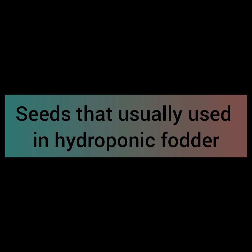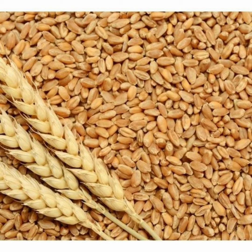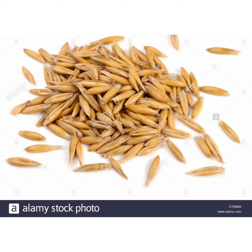Hydroponic fodder systems are usually used to sprout cereal grains such as barley, oats, wheat, sorghum, and corn, or legumes such as alfalfa, clover, or cowpeas. Barley is the most commonly grown forage because it usually gives the best yield of nutrients.